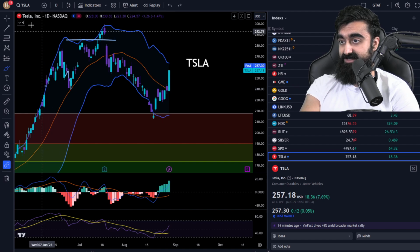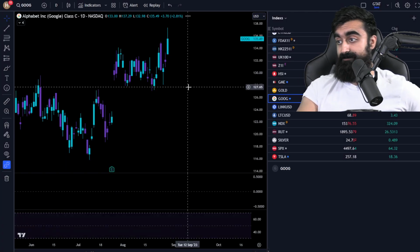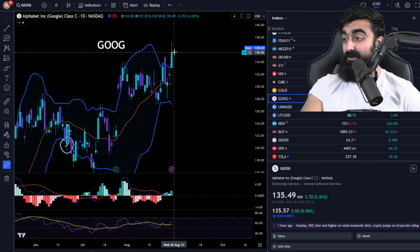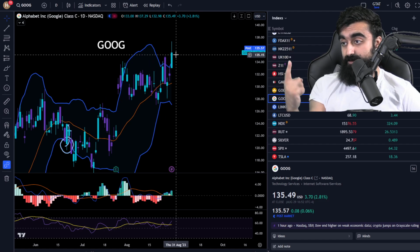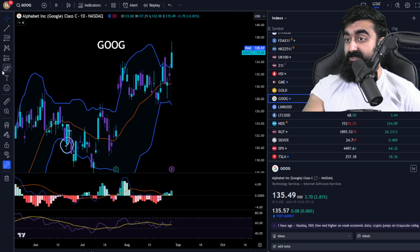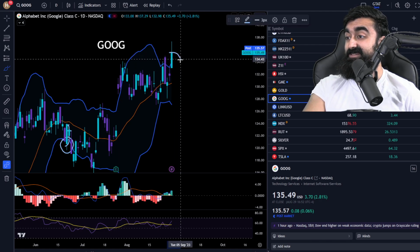So there's that for Tesla. It already made a huge move to the upside. The next thing I want to take a look at is Google. Google also made a huge move to the upside, and now it's trading outside of the upper level of the Bollinger Band. When this happens, generally, it is a good sign that Google will return back into the Bollinger Band.